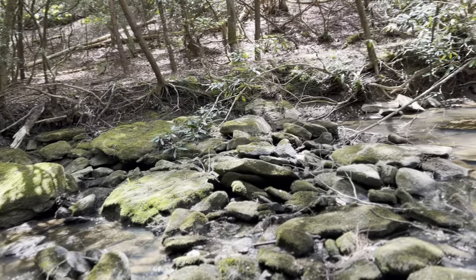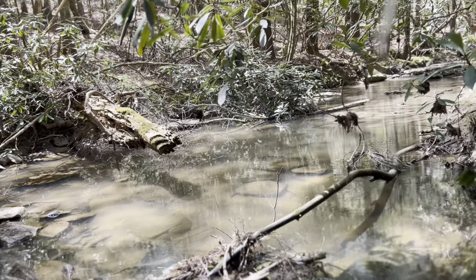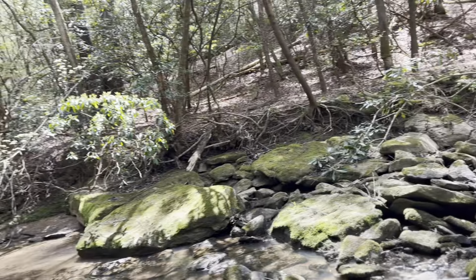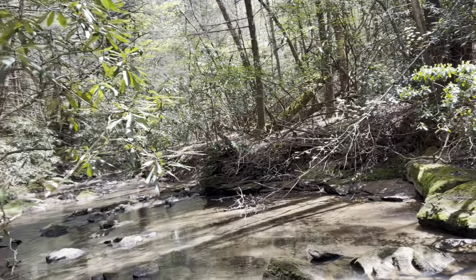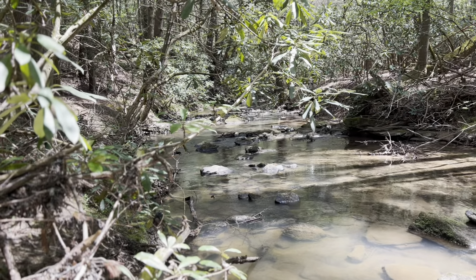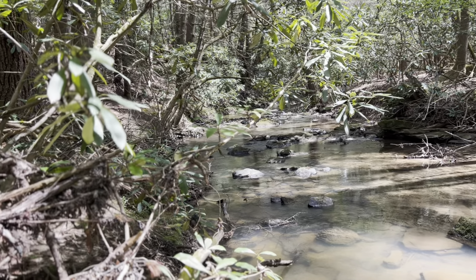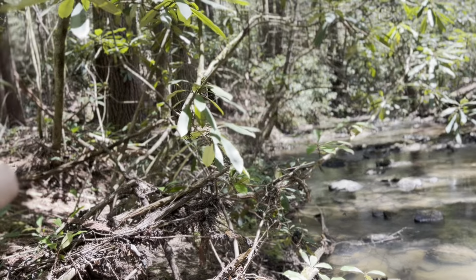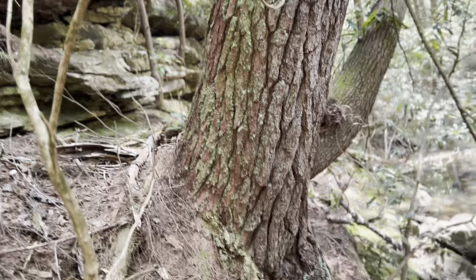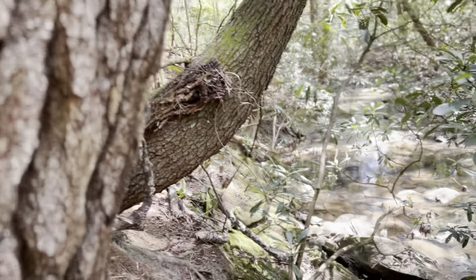I'm gonna take a quick video. All right, I'll get back with y'all here in just a second. I'm gonna start heading back up towards the field. Okay, real quick. I seen this cool little rock formation. I had to get a little video for you all.